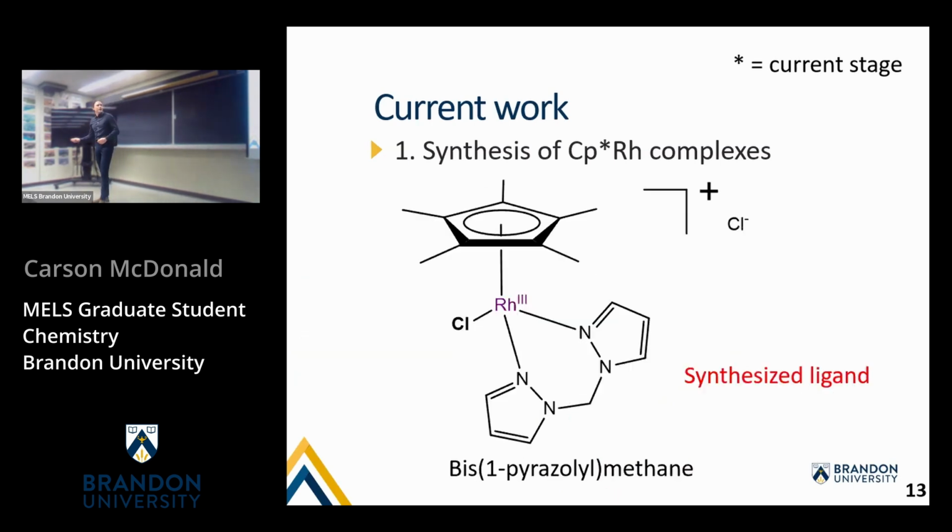Also, just recently, the other day, we found out we have successfully synthesized a complex using one of our own synthesized ligands. The complexes on the previous slide all had ligands attached that were commercially available, so they're pretty much all pure already. I actually synthesized this ligand with the help of Dr. Powell, bis-pyrazole methane, bis meaning two pyrazoles attached to that methane center. And then successfully, we attached this ligand to the metal center.